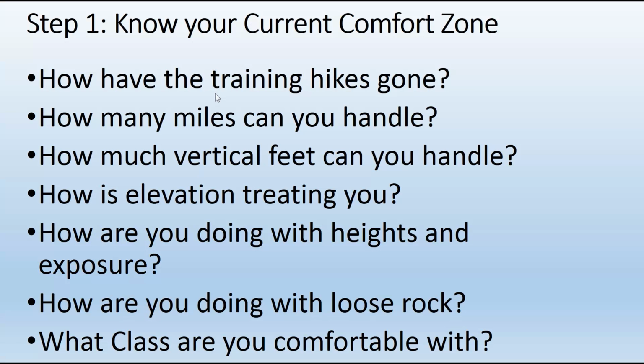So if you were doing really well with all the training hikes so far, I think the longest one has been, well, I don't think you've done Ptarmigan Peak yet, but that's 11 miles or so. But if you feel good on the training hikes so far, you can handle the vertical feet, the mileage, and you're doing well at elevation, you'll be in pretty good shape. And then self-assessment, how are you doing with heights and exposure? And then how are you doing with loose rock, like Bear Peak, for example, where there's loose and exposed rock up top? And then what class are you comfortable with? So you have to really take a self-assessment and ask all these questions before you can move on to really picking the 14er that you want to do to start off with.